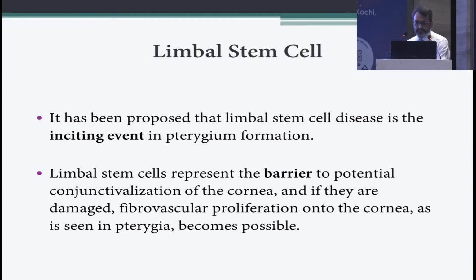Then the next move came, not next move, simultaneously these concepts were being propagated, that the reason for pterygium is some problem with the limbal stem cells. It has been proposed that limbal stem cell disease is the inciting event in pterygium formation, and limbal stem cells represent the barrier to potential conjunctivalization of the cornea, and if they are damaged, fibrovascular proliferation onto the cornea, as is seen in pterygia, becomes possible. So we have to take care of the limbal stem cells.